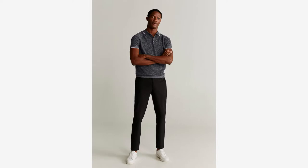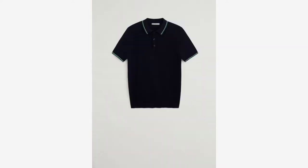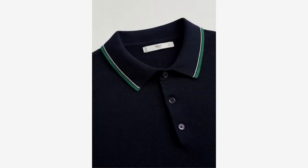It can be in various colors. It can be from a gray. It can be from a navy. It can even be from a salmon pink. You can go for pastel colors, but make sure you have a polo in your wardrobe that you guys can throw into your bag anytime you guys are leaving the house.